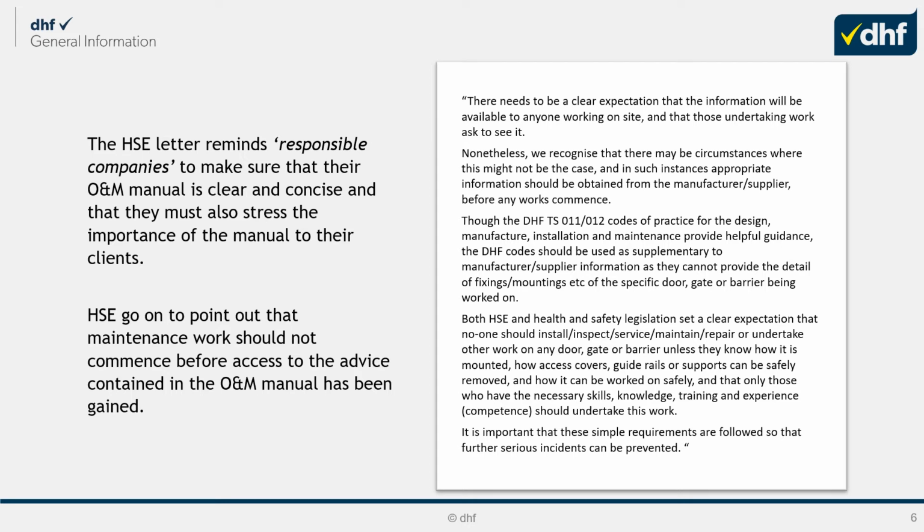It makes interesting reading to some degree. Nonetheless, we recognise that there may be circumstances where O&M manuals may not be available, which is quite a few sites in the UK, I would guess. And in such instances, appropriate information should be obtained from the manufacturer or supplier of the system before any work continues.